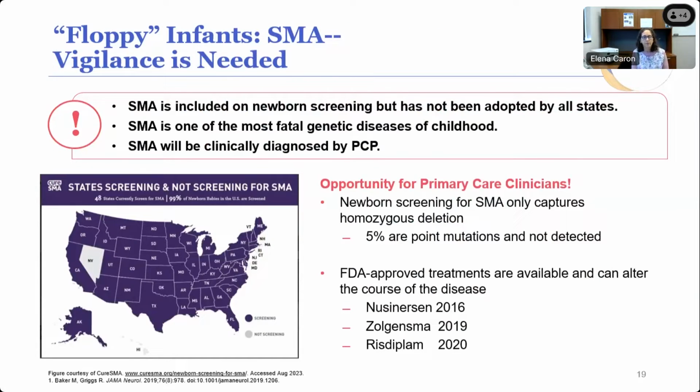For floppy infants, one thing we want to point out is that for most states, we have newborn screening for SMA, but not in every state. So we want to remember that SMA has been the most fatal genetic disease of childhood. And now we have treatments for SMA approved. So the earlier the treatment, the better the prognosis for the child.